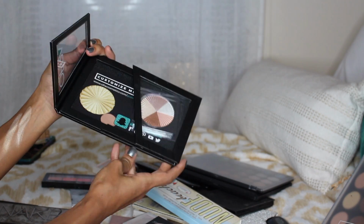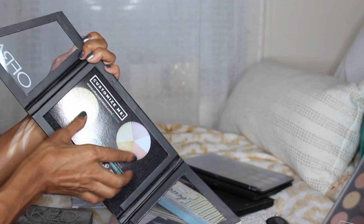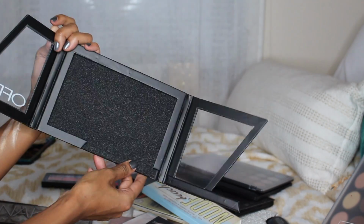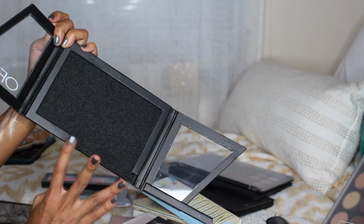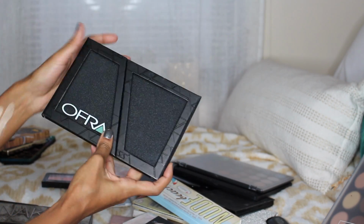Then we have this palette from Ofra that has a highlight, and you could basically just add whatever you want in here. If you guys saw my previous decluttering video, I have a few single eyeshadows from Makeup Geek. I think I'm going to put them right here and just get the little magnets from Amazon.